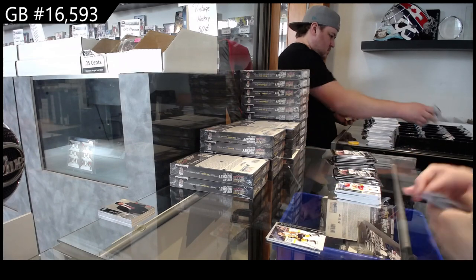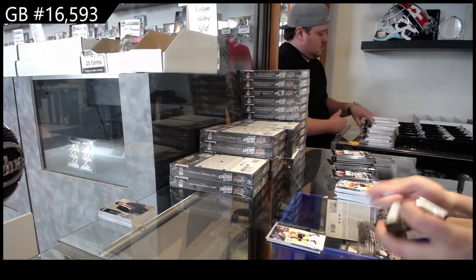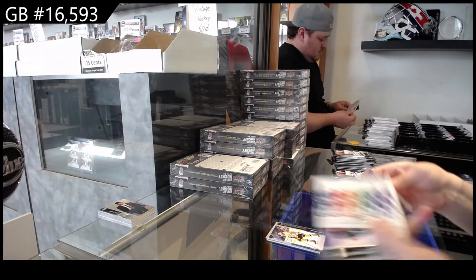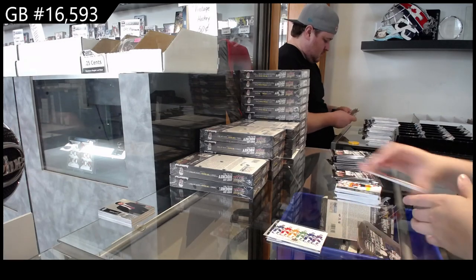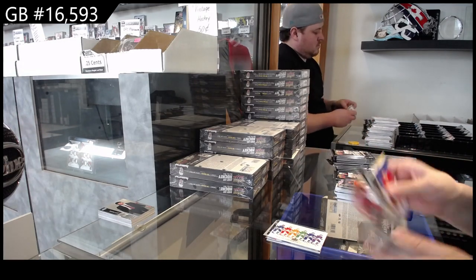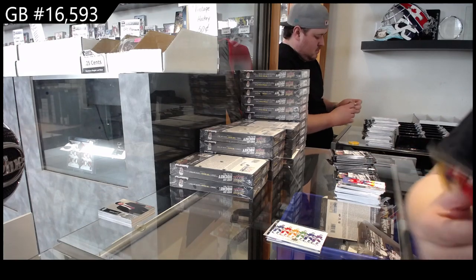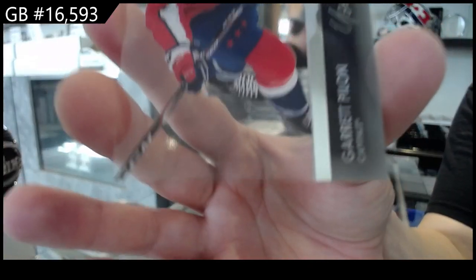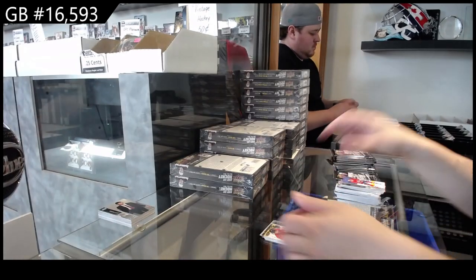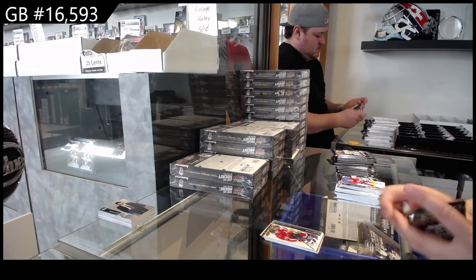Young Guns of Jeremy Davies. Nikita Kucherov, Electromagnetic. Young Guns, Clear Cut, Garrett Pilon. Does anybody have any insight as to if I'm saying his name correctly?